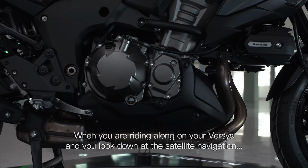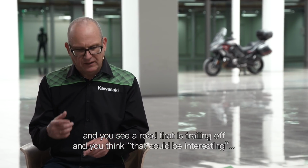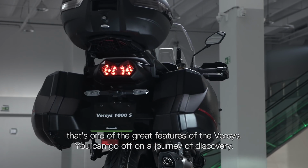When you're riding along on your Versys and you look down at the sat navigation and you see a road that's trailing off and you think, that could be interesting, that's one of the great features of the Versys, that you can go off on a journey of discovery.